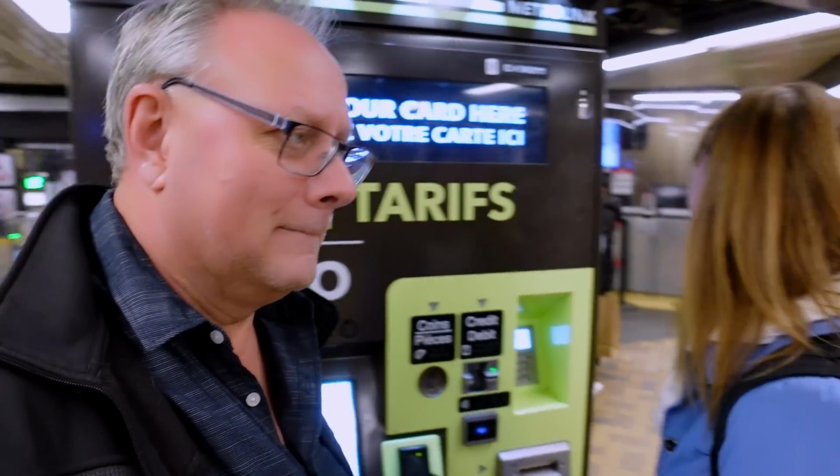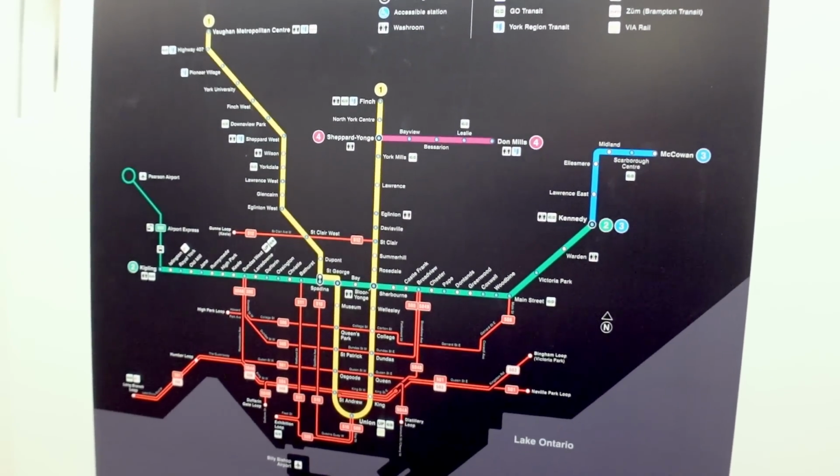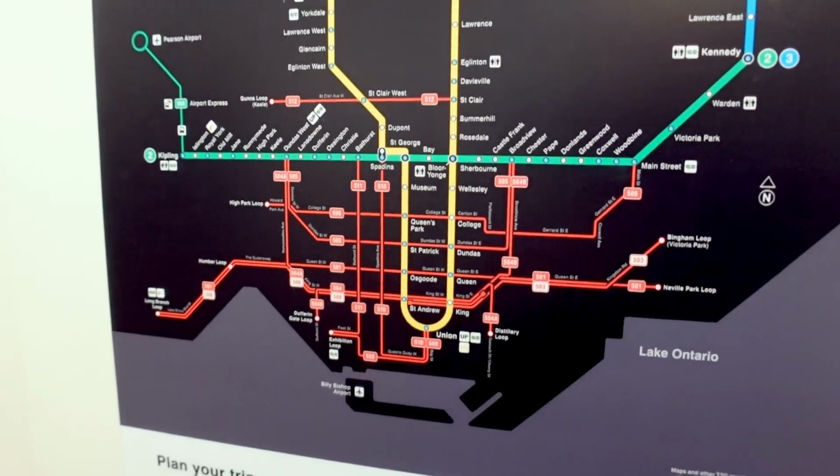Okay, we're gonna go find ourselves a subway. Let's do it. Here's a map of all the subways and streetcars, and the red are all the streetcars. Yellow and green are the subway lines.